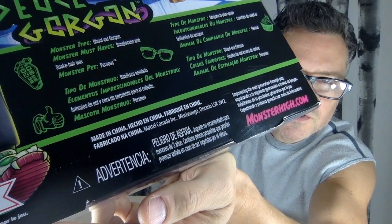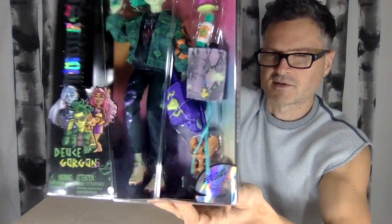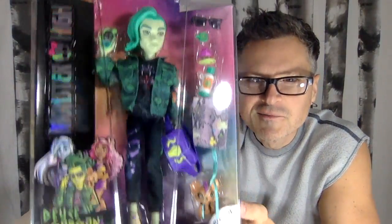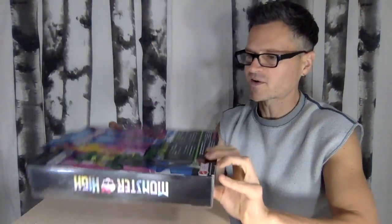And his pet monster is Perseus. Perseus? Perseus. It's a little rat. So excited to get a boy. Really happy about that. I do have some standing by.